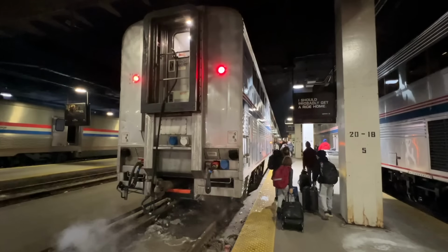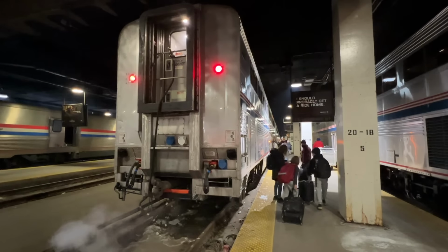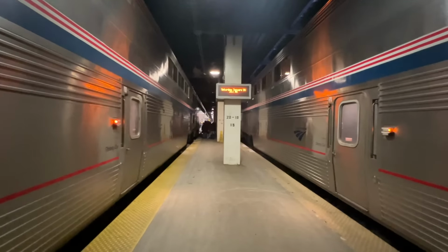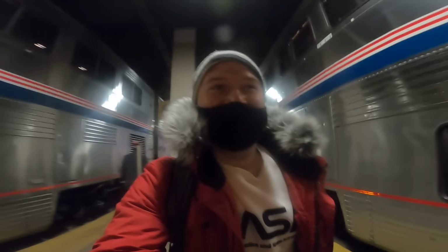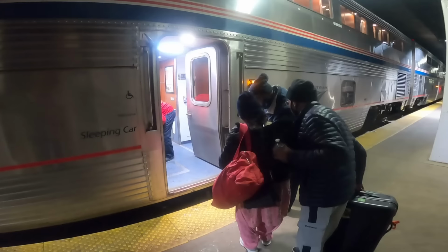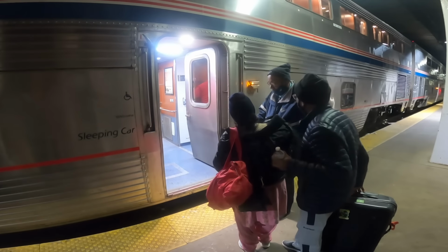I tell you what though, the sheer scale of these trains really blows my mind. Double-decker carriages continuing as far as I can see. What have I let myself in for? I think we've found the one that I'm in. It's 532. After having my tickets checked, I'm ushered on board.